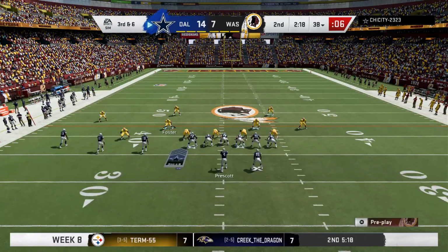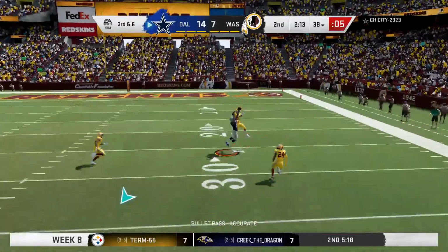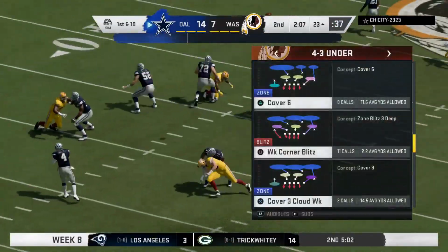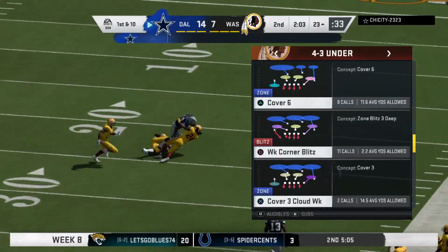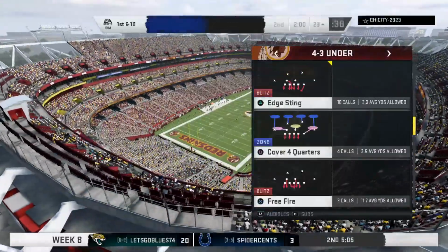From the shotgun, it's Prescott. Letting one fly deep for Cooper. And this is, oh my goodness, he pulled it in one-handed. That's a gain of nearly 40 yards on 3rd and medium to pick up the first. And the Cowboy first down. We've hit the 2-minute mark of the second quarter, 14-7.